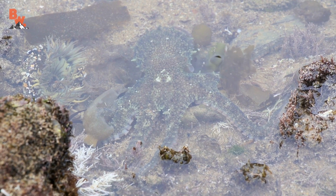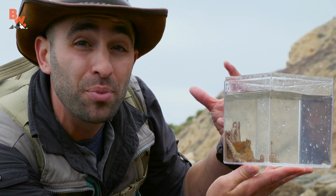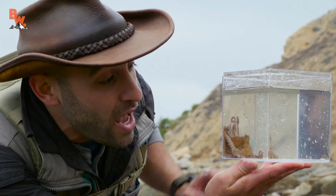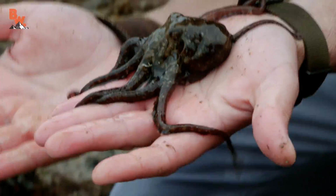But when they're out there in the tide pools, they can actually change the color of their skin to match the substrate that's around them. They're also able to completely morph the shape of their body to fit in between rocks and crevices. It makes these creatures incredibly difficult to capture. So when I flipped over that rock and I saw it, we had to move quick because they will squeeze right down into crevices and disappear.